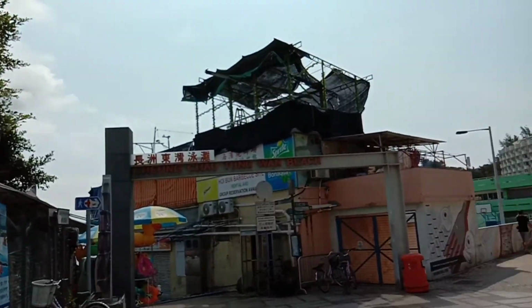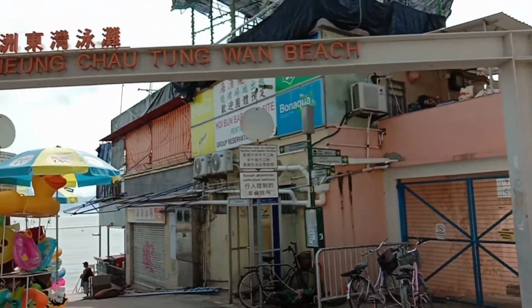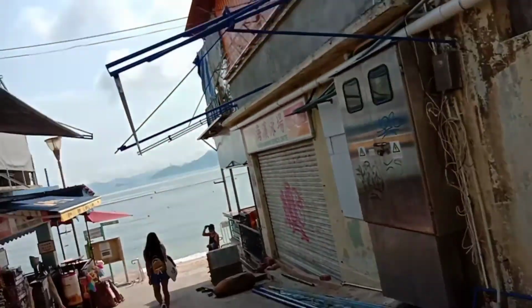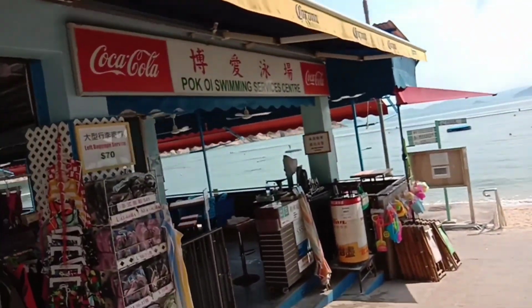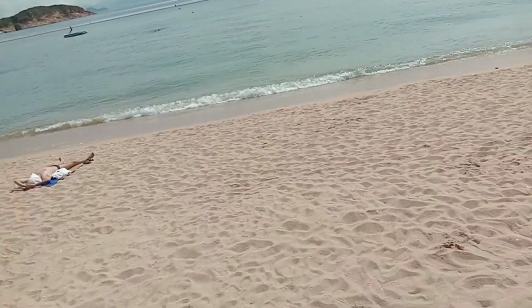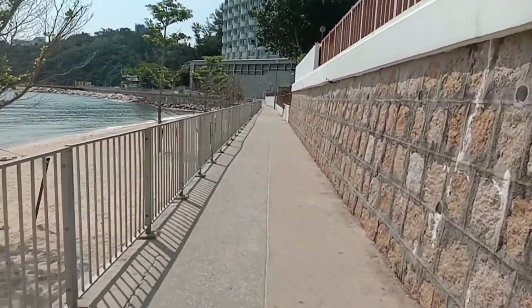Now we're in Tongwan Beach. This is the bigger of the two beaches in Cheung Chau. This beach is also called the Golden Sand Beach. Let's find out if it's really gold. Okay. To the right, to the mini great wall.